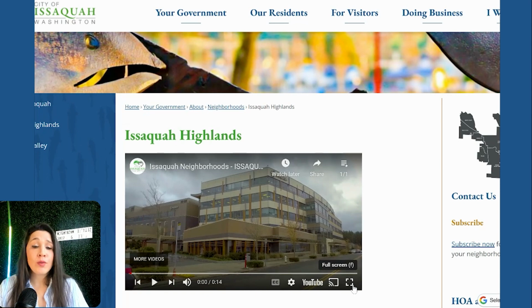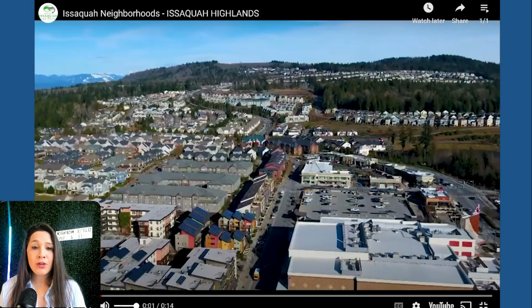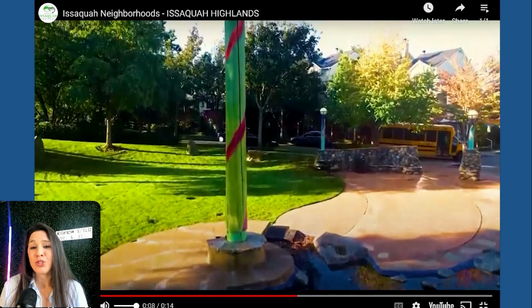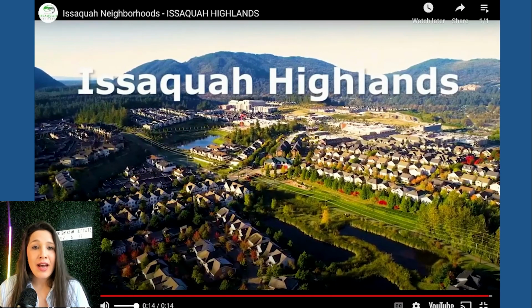Like I said before, you can access this neighborhood on the same website. And I'm just going to show you, this is the branch of Swedish that I was saying that's in North Issaquah. That's going to help residents in both the neighborhoods I just mentioned. So here we show that hospital and just beautiful development. A lot of the homes are closer together in many parts, but just great parks and views and water. Lots of great things that we just love about this area.